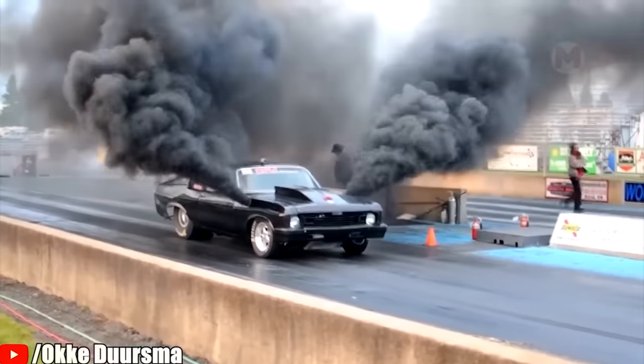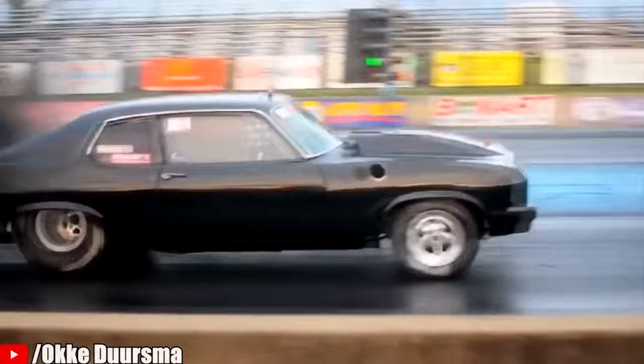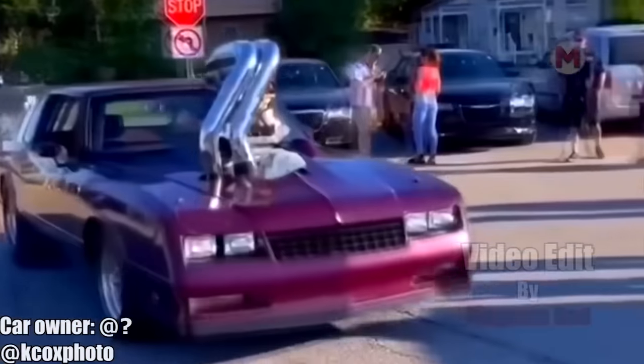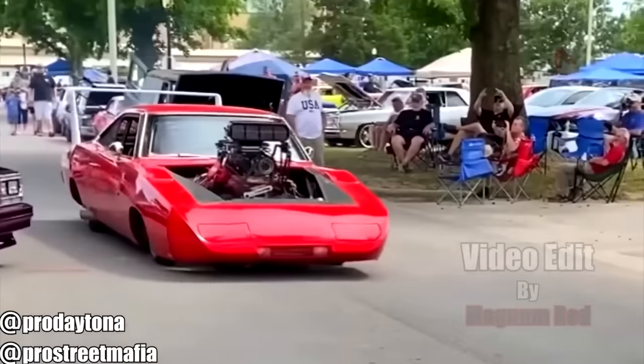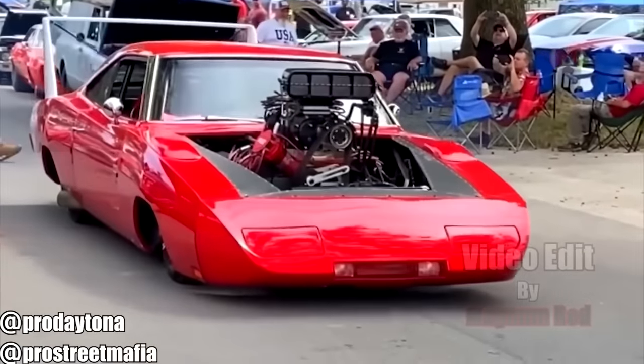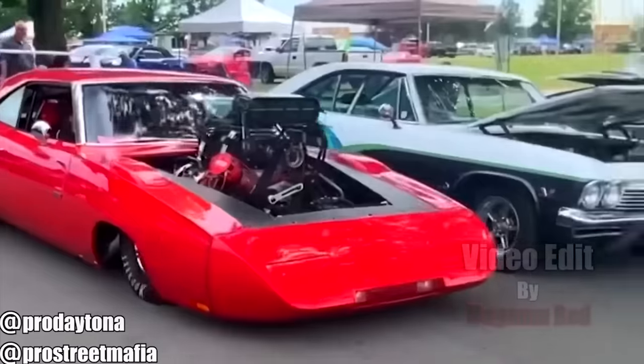It's quite easy to surprise the audience at drag racing competitions with the power of your diesel engine. Chevrolet Camaro is the dream of many fans of fast driving. The upgraded Dodge Daytona 1969 release with an engine of 2,500 horsepower looks intimidating.